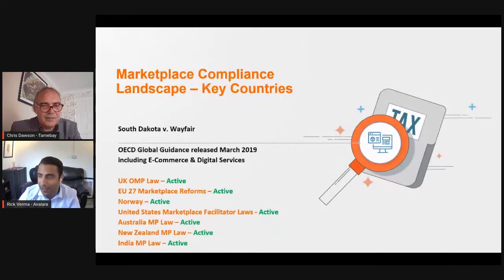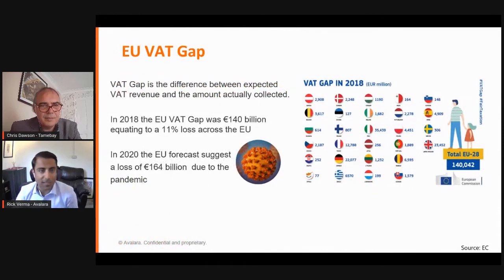Right. So speaking of the EU, let's take a closer look at the EU and their fiscal drivers. These figures actually include the UK, so they're pre-Brexit numbers. The VAT gap is the difference, if you don't know, between what is expected revenue for the union and what's actually collected, so the delta. For 2018, it was 140 billion euros. And because of the pandemic, the forecast for 2020 is 164 billion euros.